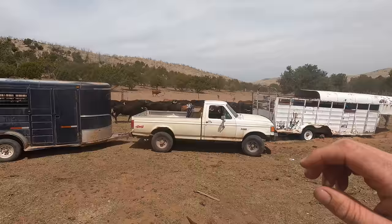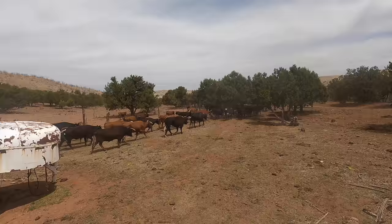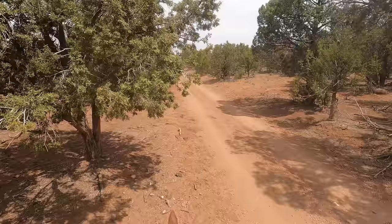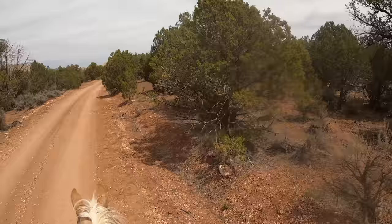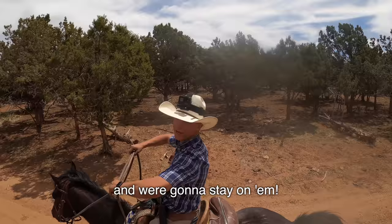We're off. The first half hour of the drive was extremely important. On the right side of the road, there was a forest of endless cedars. And if you've watched any of my previous videos in the series, you know the cattle are pretty dang good at disappearing in the thick trees. So we had to keep the cattle on the left side of the road to discourage any mama cows from trying to turn around. We're just gonna get out of here and we're gonna stay on them.